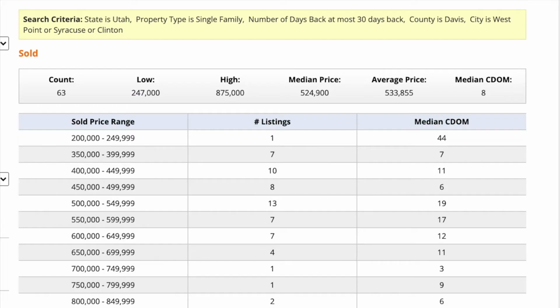The median sales price for West Point, Syracuse, and Clinton City was $524,900. That is a little bit more than Layton's median sales price, but something to note is it's less per square foot, meaning that you get more home for less money.